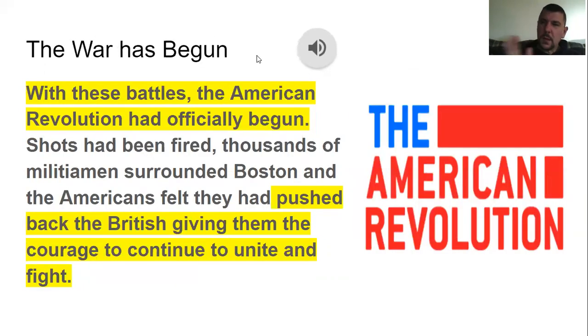All right. So the war has begun. After this, these were the first battles of the war. With these battles, the American Revolution had officially begun. All right. Shots had been fired. 1,000 militiamen surrounded Boston. Oh, yeah, they pushed them all the way back to Boston, and they surrounded Boston. And they felt they'd pushed the British back, giving them courage to continue to unite and fight.